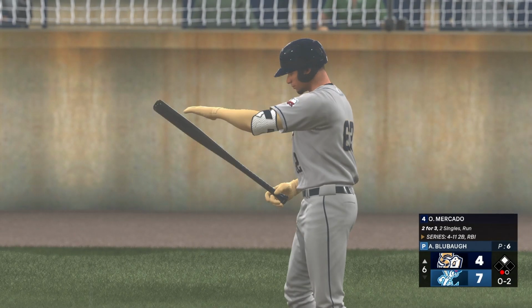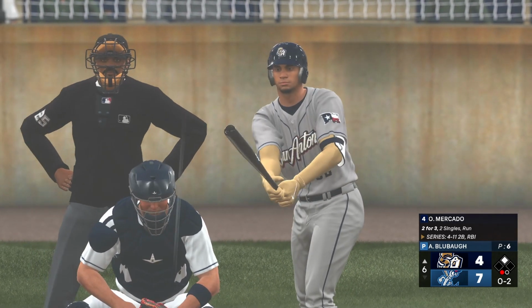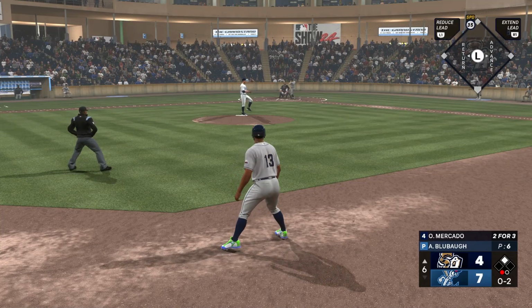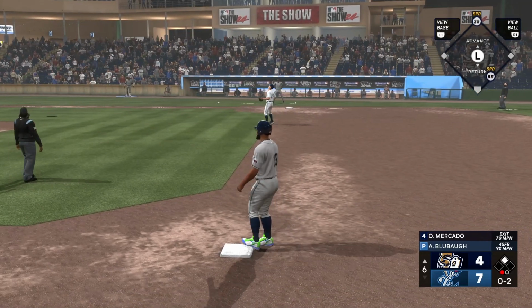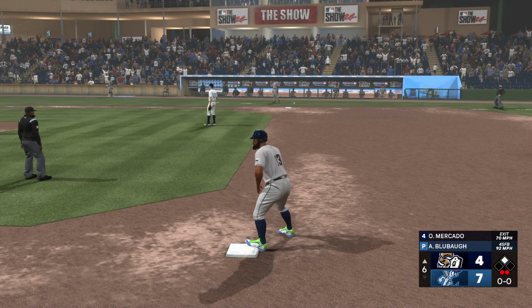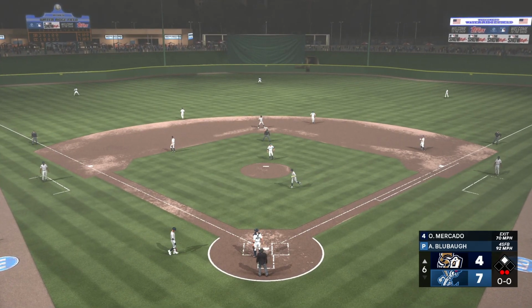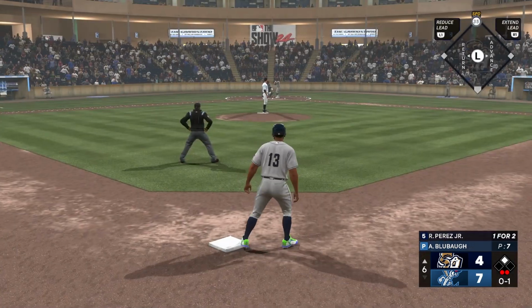Digging in, Oscar Mercado. And two now. Up. Now a pop-up on the infield. The third baseman settles under this one. Makes the grab. Now batting, right fielder, Robert Perez Jr. And now the right fielder, number 14. See it driving. Hey, come on now.